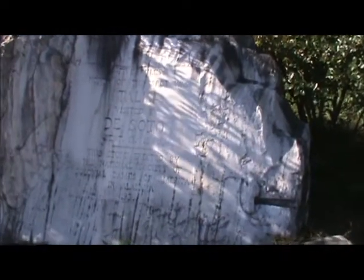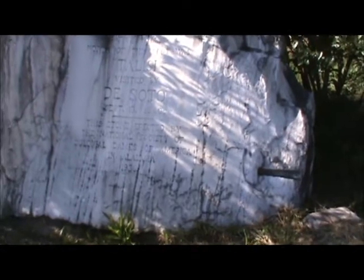It says 5 miles north of this spot was Tallahassee, which was visited by De Soto September 18th, 1540. Alright, just thought we'd stop and look at this. I seen it a while ago, wanted to take a look at it.